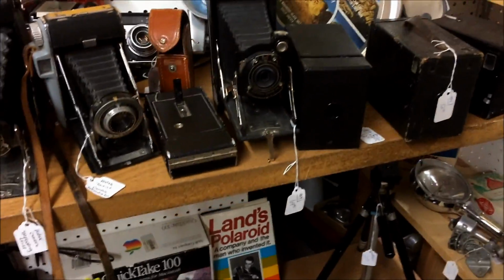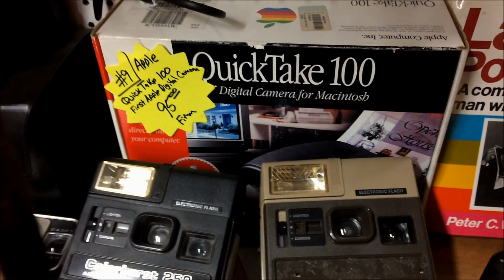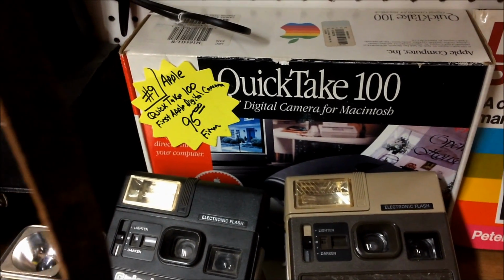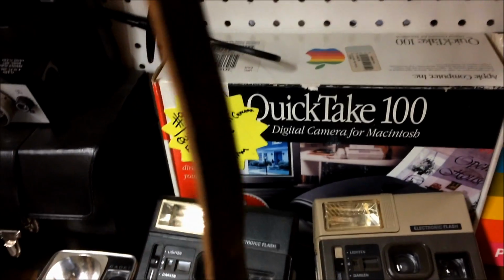Always gotta check out the cameras. And yes, they still have the Apple QuickTake from last year and still clinging to that $95 price point. And I'm still saying no.